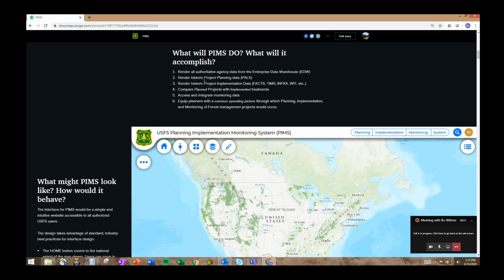But we're also going to peel back the onion a little bit in terms of some more obscure data sets that the Forest Service depends on in order to execute its forest planning and its project planning. The first of those is we're going to demonstrate what it might look like to render some project planning data from PALs. This is usually representing the project boundary itself. If we were to draw a boundary around a project, what would that polygon look like and how would we describe it through this database called PALs? So we'll see what that looks like.